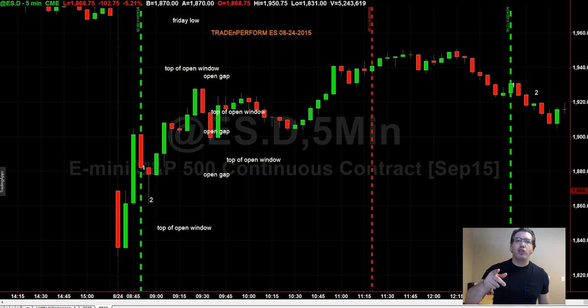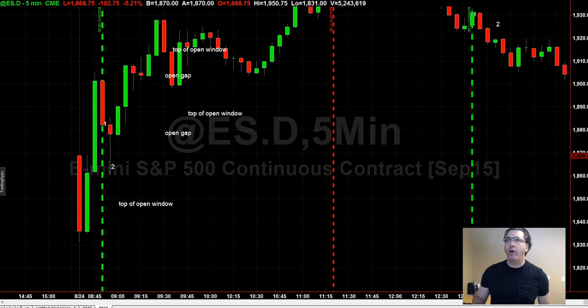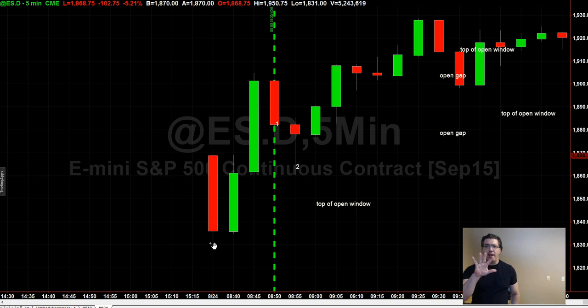And this chart looks relatively harmless until you start looking closely at it, all right? If you realize that the average ES day is plus or minus 20 to 30 points, right? And you look at this first bar, it's from 1870 all the way down to 1830. It's 40 ES points, 5 minutes, guys. Don't want to lose money? Easy way to do that. Sidestep the most dangerous times of the day.